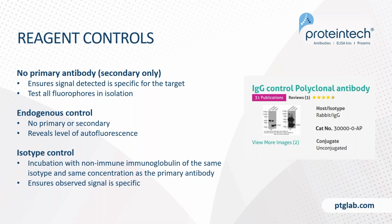The endogenous control is where you omit the primary and secondary antibodies from the buffers of both of these steps. Ensure that your sample is otherwise processed in exactly the same way, as this will reveal the level of autofluorescence in your sample, which can easily be mistaken for specific staining. I will later cover how to deal with autofluorescence in this talk.